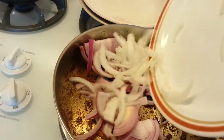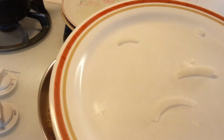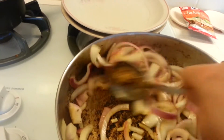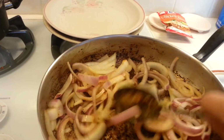So I'm going to put the onions in here, cook them up, take them out, and then put the peppers in, and I'll show you that when I'm done. So the onions are cooking nicely. What you want to do is just keep stirring them around and let them get soft.